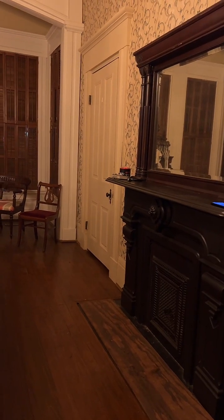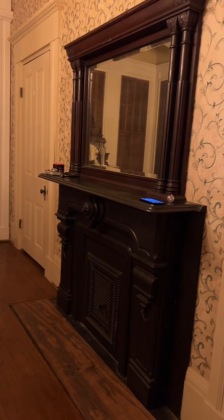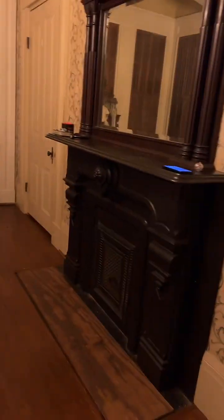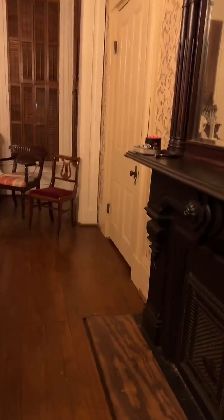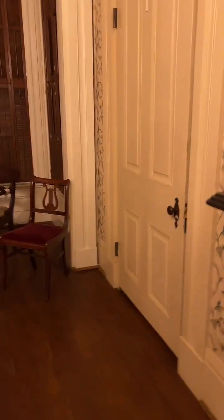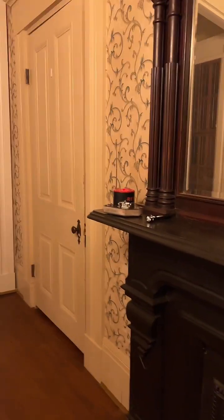Where's the light? Go over there and hang out with Joseph for a while. What? You want me to go over there? You get closer to him. Joseph, do you open and shut this door over here? This one right here? Do you open and shut this door?